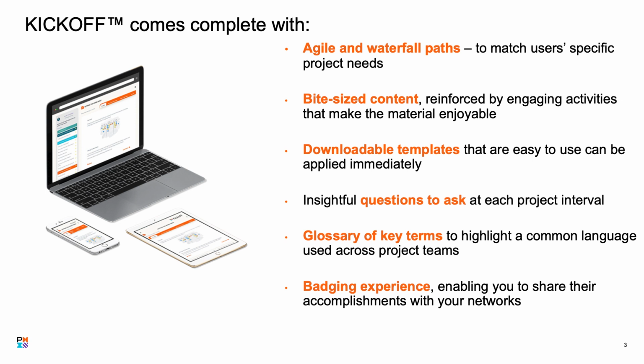Kickoff offers 2 courses, an Agile course covering the Agile or iterative approach, and a Waterfall or more traditional and predictive approach. You can take the one that suits your current project best if you are working on one, or take both courses. And if you are not familiar with what Agile and Waterfall approaches are, I'm going to take a few minutes to explain.